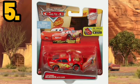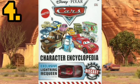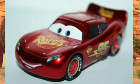Lightning McQueen with sign. The sign accessory alone was enough to get this car the spot it got. While it may not be 100% movie accurate, it was still the first time we ever got this sign. Metallic Hudson Hornet Piston Cup Lightning McQueen. Not much has changed apart from the red metallic design, but he's already one of my favorite Cars 2 paint jobs, so this just bumps it up in my opinion.